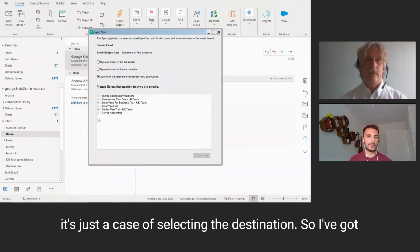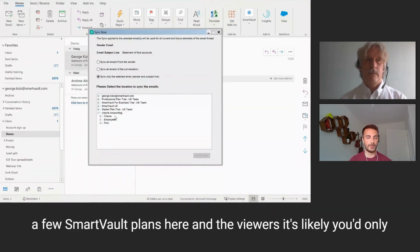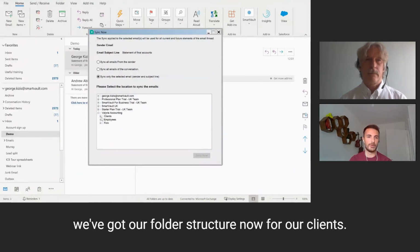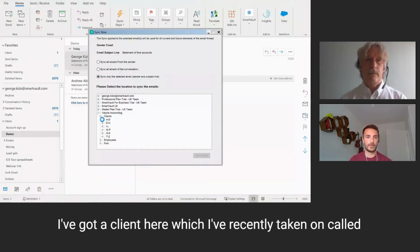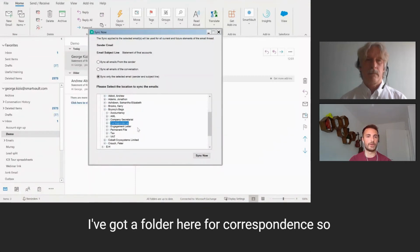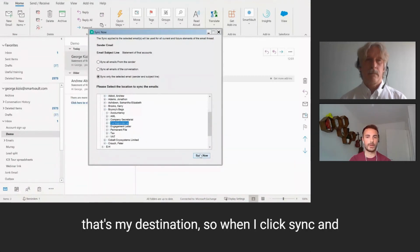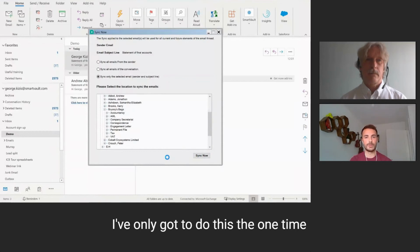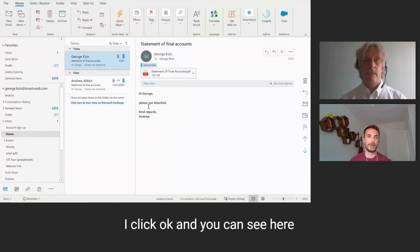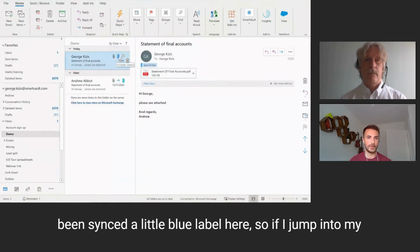Whichever option we choose, it's just a case of selecting the destination. So I've got a few SmartVault plans here. For the viewers, it's likely you'd only have the one, so please ignore these ones at the top, but we've got our folder structure now for our clients. I've got a client here which I've recently taken on called Bryony's Bags. So if I just open up her folder structure, I've got a folder here for correspondence. So that's my destination. So when I click sync, and I've only got to do this the one time, that's now chosen the destination. I click OK, and you can see here we've got this little icon which says it's been synced, a little blue label here.